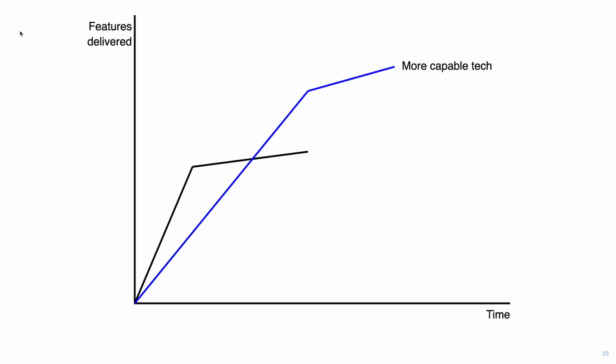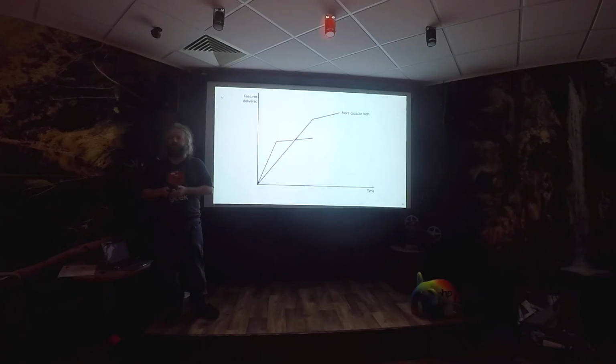And then the more capable tech, I'm pretty sure, so obviously you can build a blog out of WordPress, and you can build a blog out of Symfony. It's going to take you longer to get the same amount of features done building it through Symfony. But then Symfony can scale a lot more and be able to do a lot more stuff that WordPress might not be able to do.